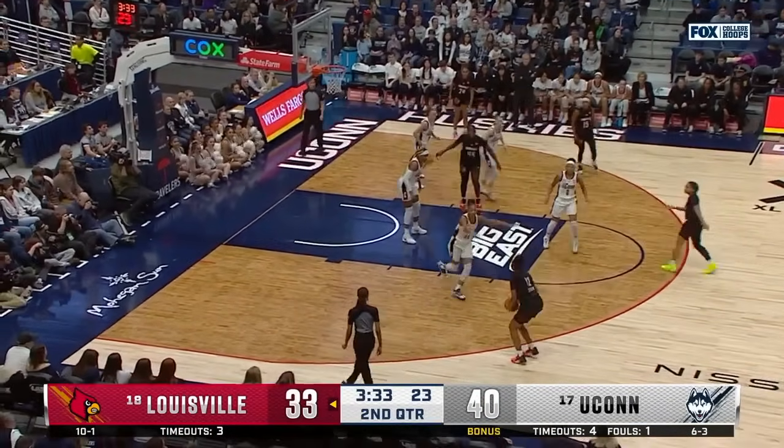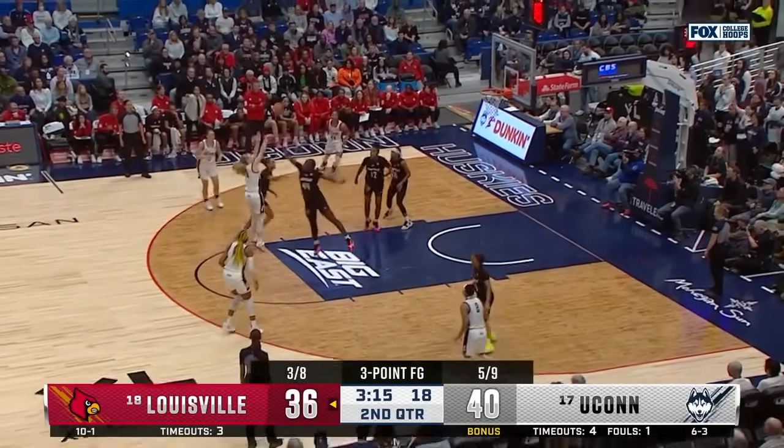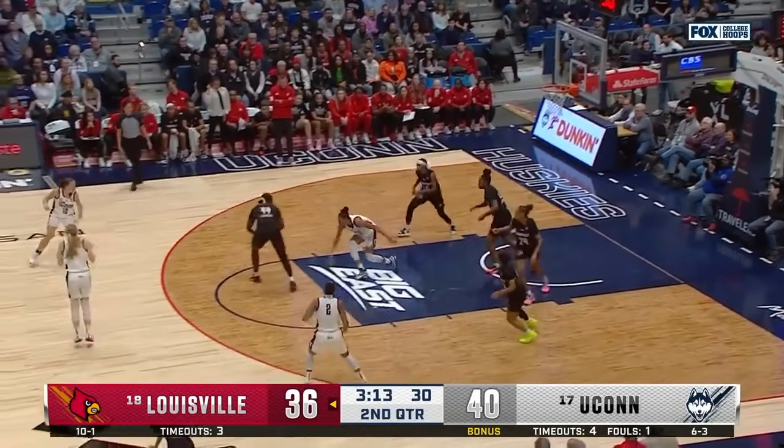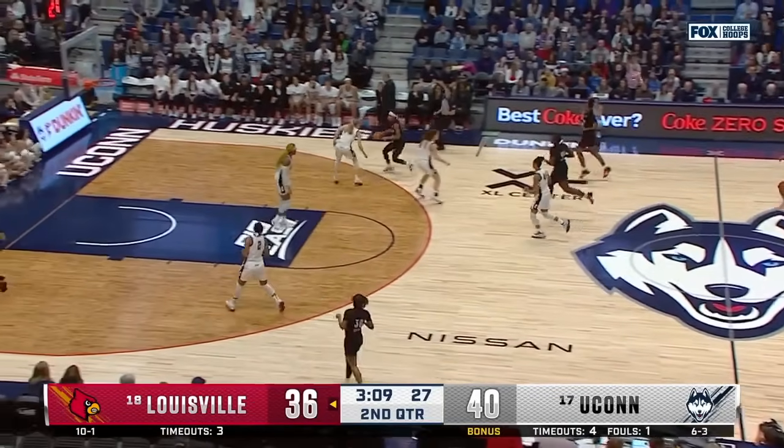The Cards gives it up to Curry. Here's Jefferson from the wing. Sinks the shot. And would have been open on that cut if the pass was clean and the catch was clean. Now, those are things that you're not used to seeing from UConn teams.